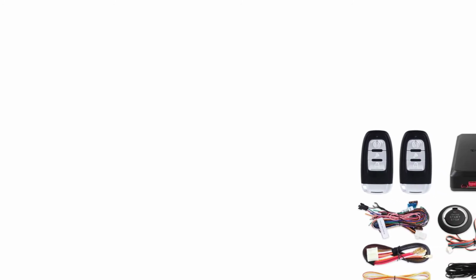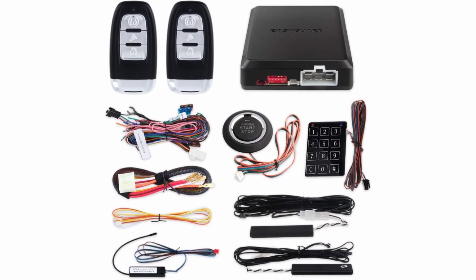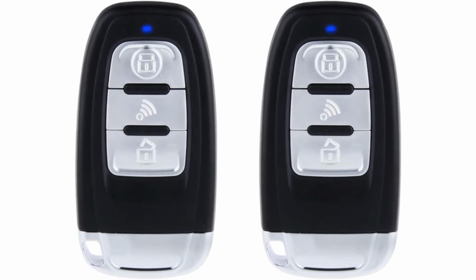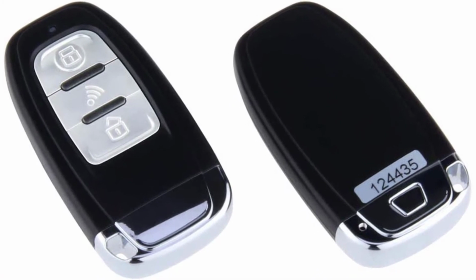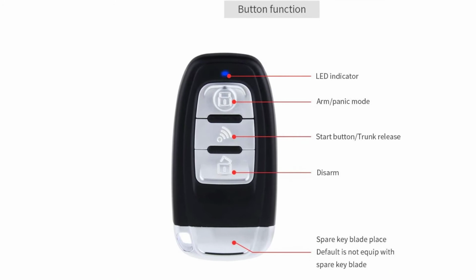Number 4. EasyGuard Remote Starter Kit. The comprehensive, but expensive solution is offered by EasyGuard with its EC002 system. This multifunction car alarm system features PKE passive keyless entry, push start button, remote engine start, and touch password entry backup. It's a universal package that will fit most vehicles on the market, and can help make an older vehicle feel more modern. Some vehicles will require a bypass module for installation, and diesel vehicles may require an extra timer delay switch.